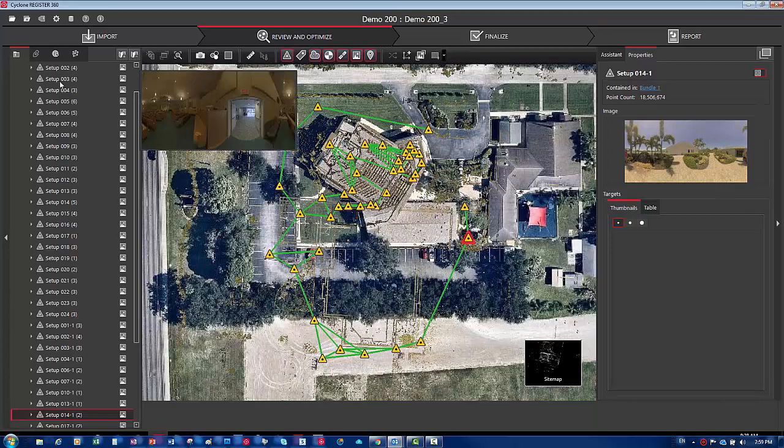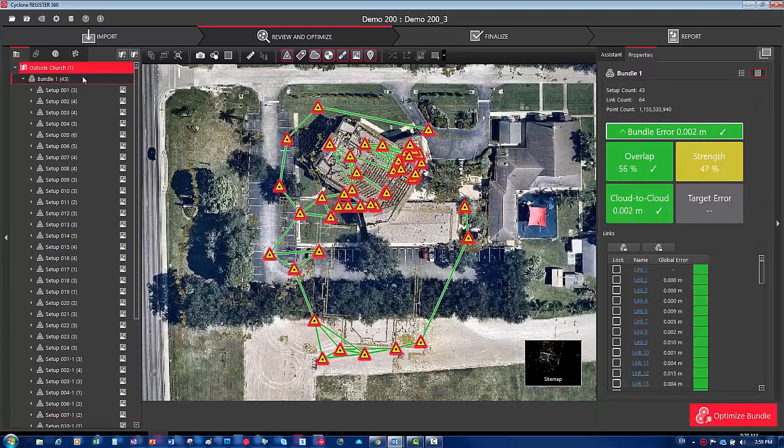So once you have your registration, you check your values. You're going to want to go ahead and use the power of RTC360 to check your overlap, check your cloud-to-cloud values. There's no targets here, and your overlap and your overall bundle error.